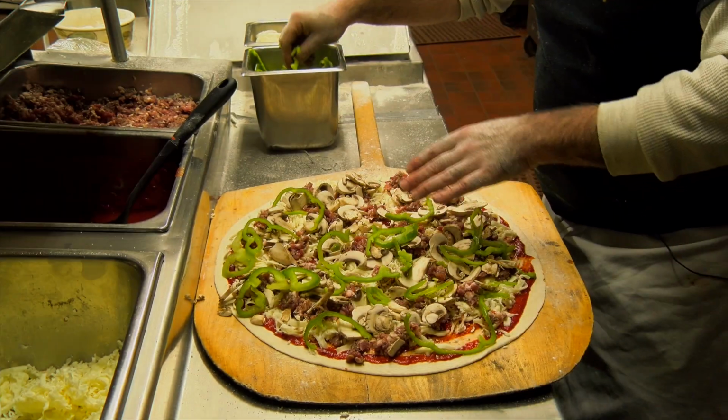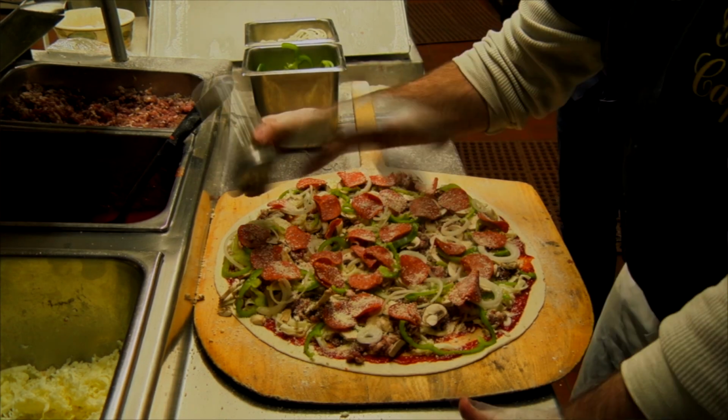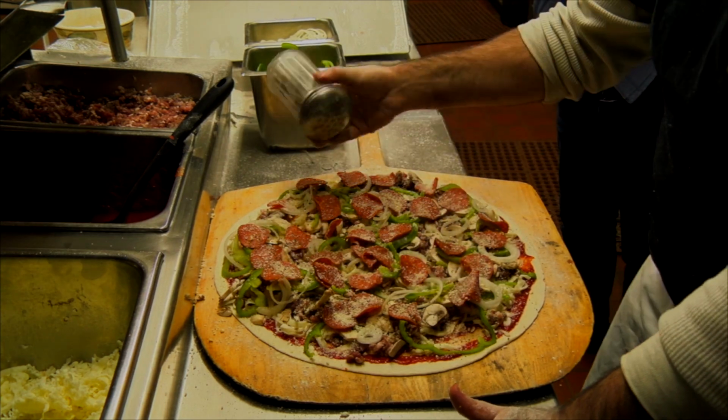Your sausage is the same way. We cut our own vegetables, mushrooms, onions, green peppers. They're fresh. And then at the end of putting your pizza together, before we bake it, some fresh Parmesan cheese and the oregano. So the pizza's spectacular, but it started way back further than that.